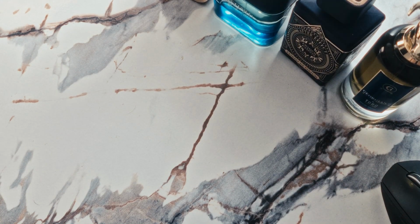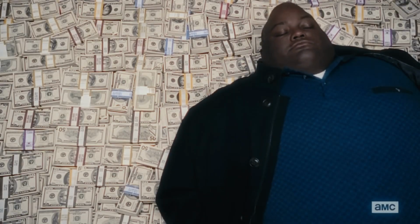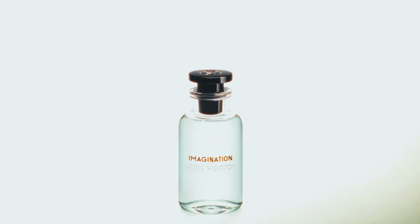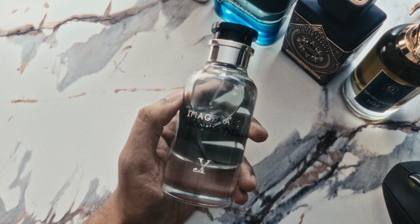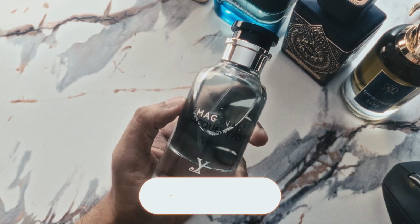So I really don't like spending a lot of money on fresh fragrances. Maybe if this channel goes somewhere and I'm swimming in YouTube money, I'll change my mind. But right now, nah. So I went looking for the best bang for your buck clone of a really good but really expensive fragrance, Louis Vuitton's Imagination. And after trying a few options, I ended up picking this. Jacques Yves Imaginary by Fragrance World. It cost me around 1500 rupees, which is about $16.